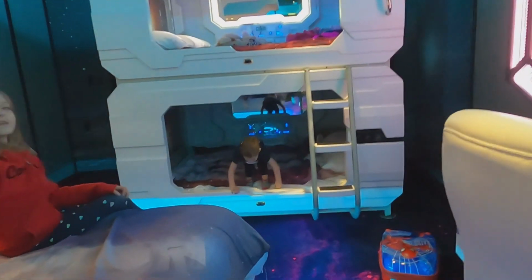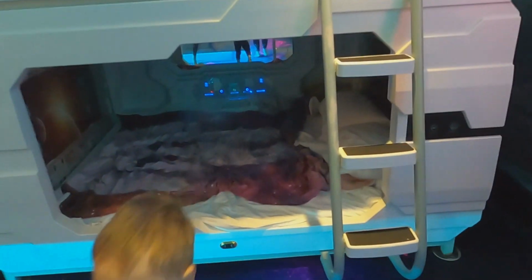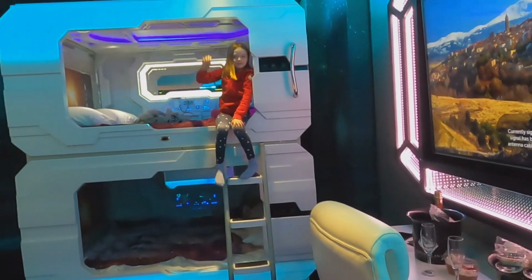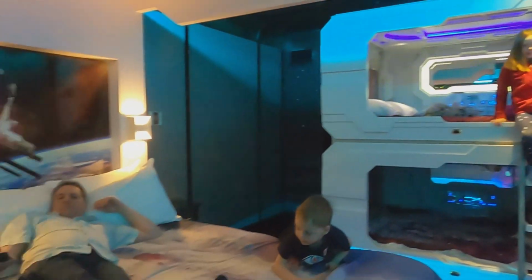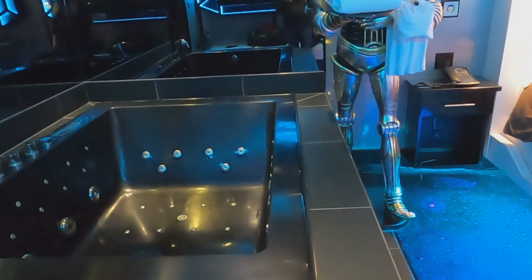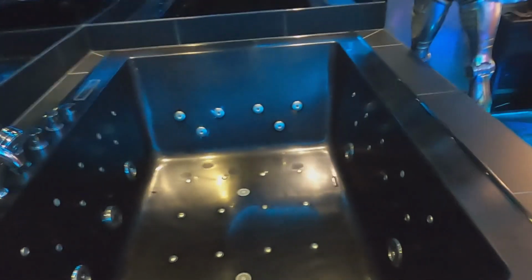And I can't believe the size of these bunk beds. I thought they were going to be a single bunk bed, but look, two adults could actually fit in there. It's the size of a queen. We're gonna go swimming pretty quick here, and you guys get to come with us. In this giant tub. The pools might be closed, but we have our own pool party. Look at all those jets. There's one on every single side. That's crazy. I think that's gonna be fun.